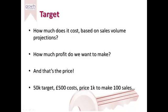And you'd be surprised when you do target costing, even if it does increase your prices quite a bit, because you know that if you make the 100 sales, you're going to make that desired income, and the maths work, you're actually very motivated to make it work. So target pricing is really successful. It's really easy to do, and it's just common sense.